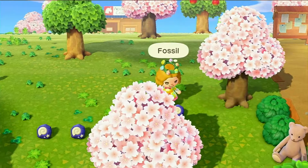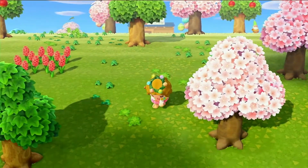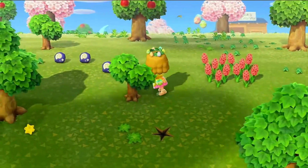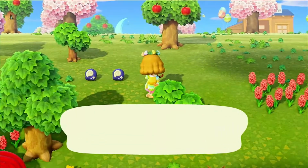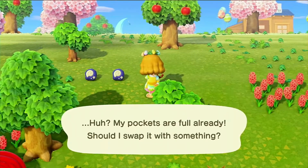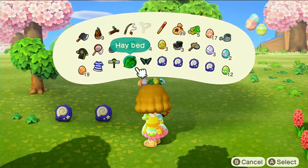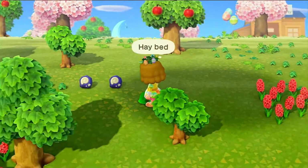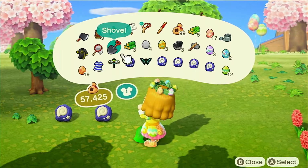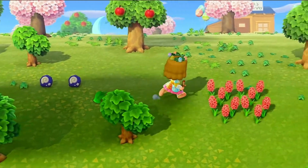It's an egg. I'm gonna grab this fossil. Grab the fossils, and then where is another fossil? I have a lot of fossils. Oh, it's full already, okay. I'm gonna swap with something because I'm gonna go drop this off first. And then what else can I swap with? Oh my God, I just wanna go. Okay, I'll come back and get it.